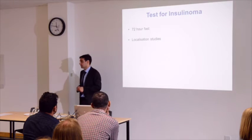So, how do we test someone for an insulinoma? Well, some of you may have had this done, and it's called a 72-hour fast. If I took a normal individual and fasted them for 72 hours, the blood sugar level actually does not drop, because the liver is producing glucose into the blood system. But if someone is producing too much insulin, then if you fast that individual for a period of time, the glucose level goes down because the insulin is very raised. And that is a good test to see if someone has an insulinoma or not.